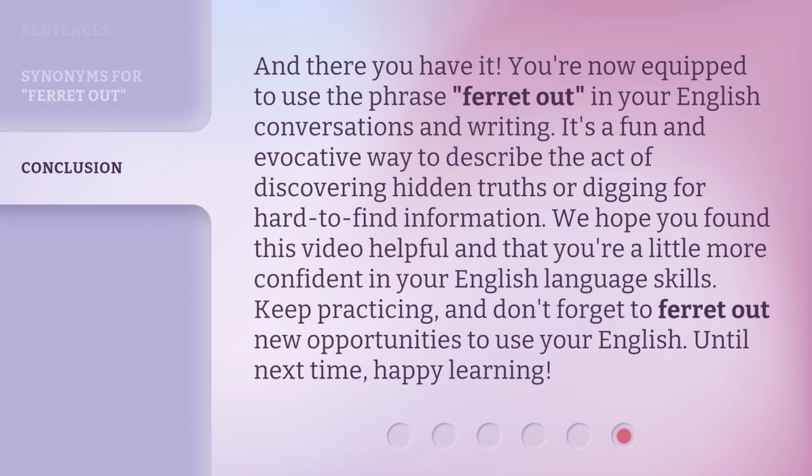And there you have it. You're now equipped to use the phrase, ferret out, in your English conversations and writing. It's a fun and evocative way to describe the act of discovering hidden truths or digging for hard-to-find information.